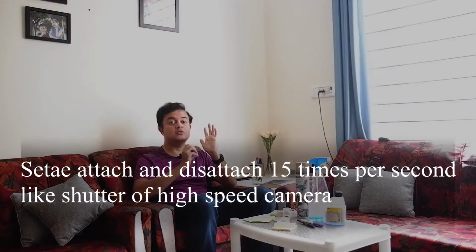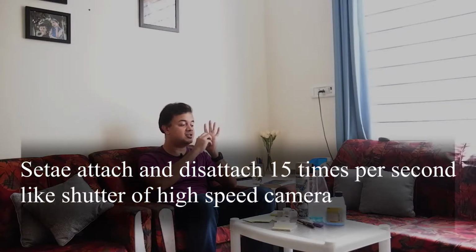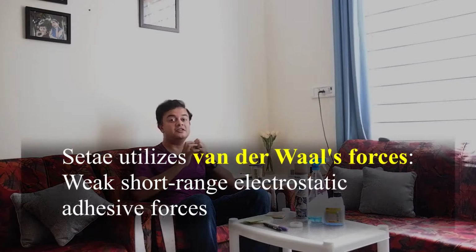This camera has frames per second, right? FPS for shooting movies. So this one is something like 15 FPS, because 15 times it attaches and detaches, and they don't use all the setae, they use only a little bit of setae to attach on the surfaces. These setae can stick to any surface because they utilize something called van der Waals forces.